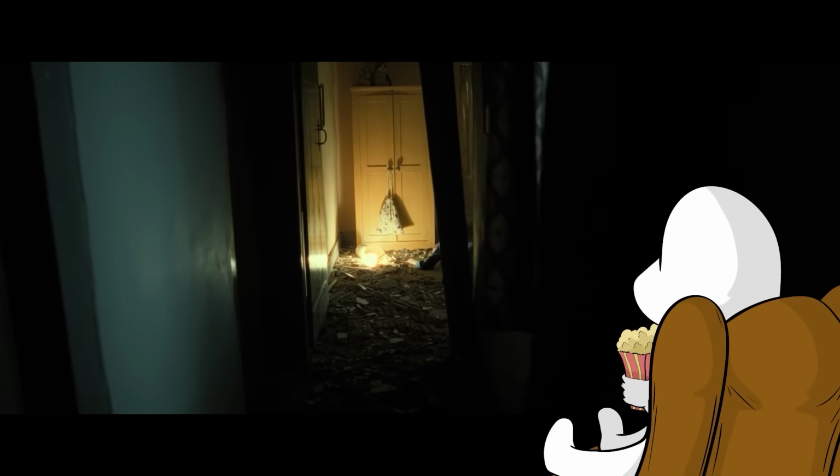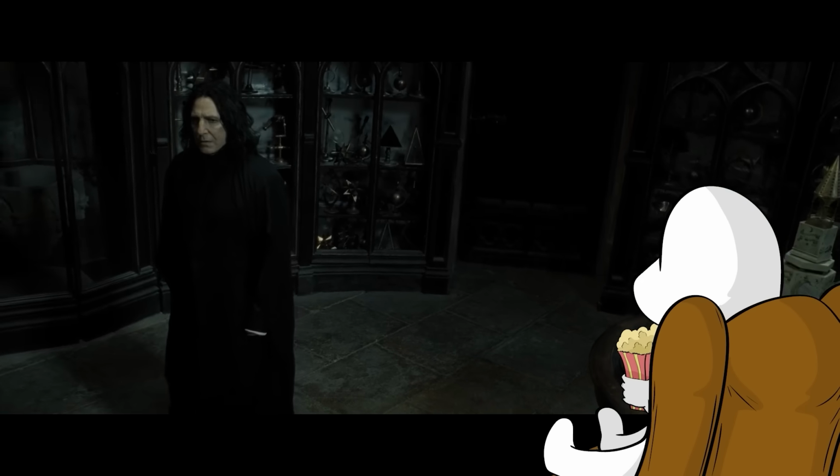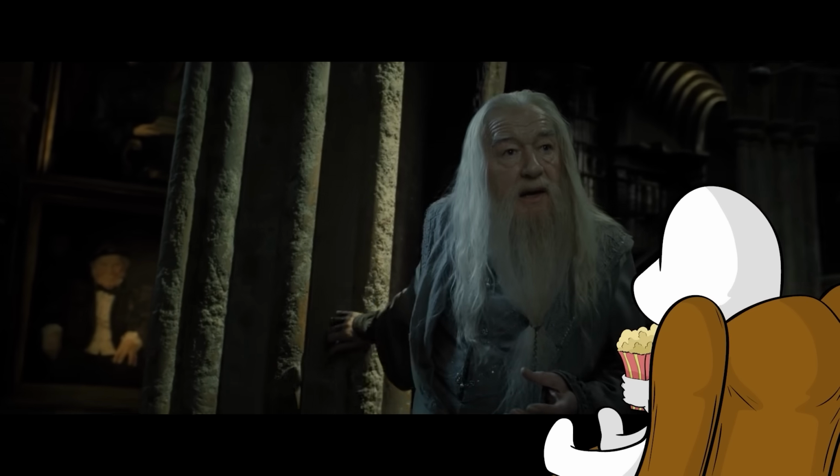Lily Potter cast herself between them. The curse rebounded. When that happened, a part of Voldemort's soul latched itself onto the only living thing it could find.